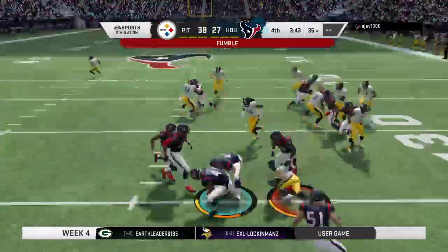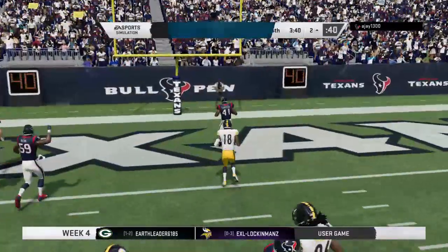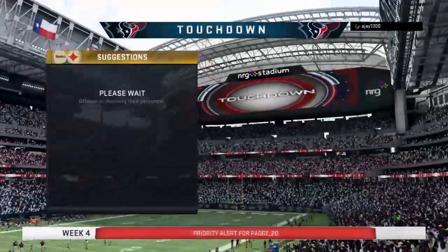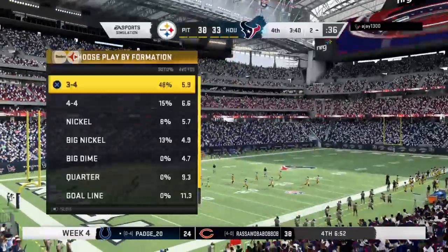Now a hit and a loose football. And the Texans scoop it. And they will bring this one back. A fumble return for a Texans touchdown.